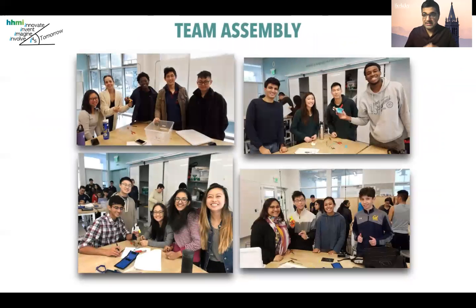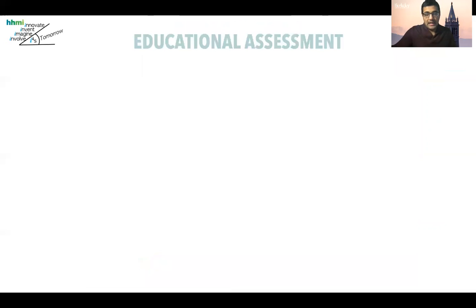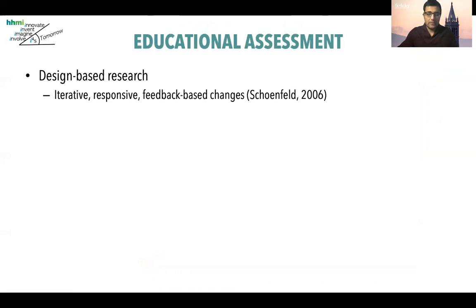Here they are in their success, again, relishing as they completed the entire build with a fully functional 3D printed hand for children. And now, in terms of the educational assessment, what did we do as the educational researchers here? Well, we focused on design-based research in which we had an iterative, responsive, and feedback-based approach. We had cycles of change in which we had theoretical understanding of what we wanted: self-efficacy, confidence, sense of belonging.